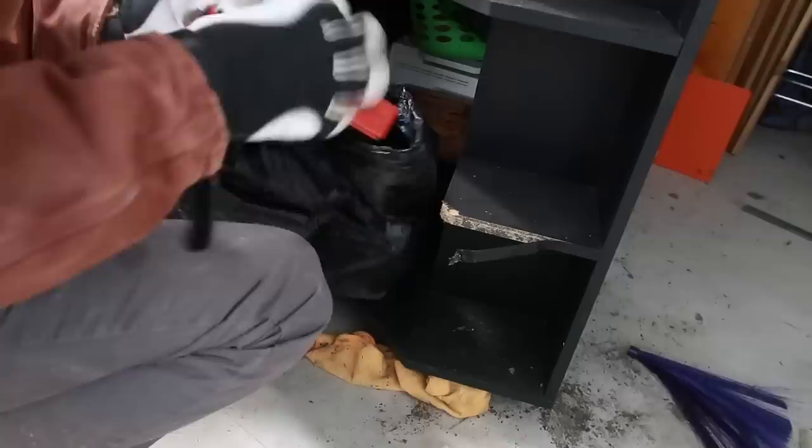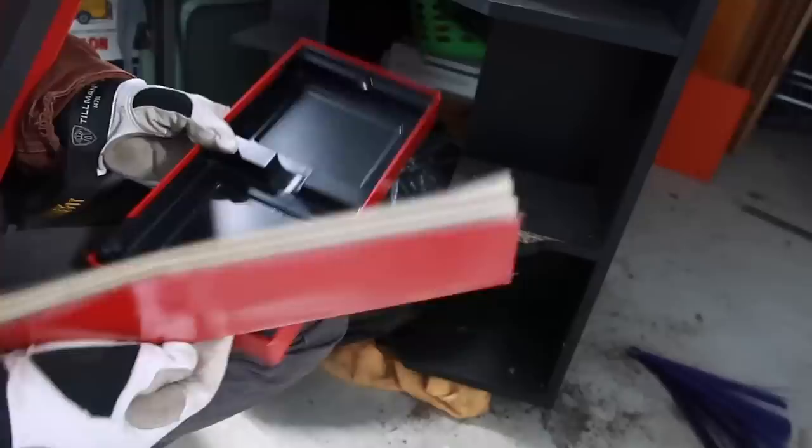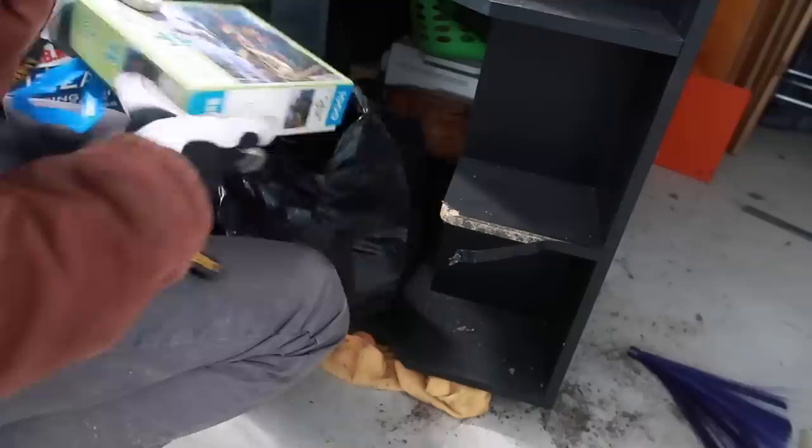This whole other bag here. What the heck? James Brown, Star Time. I don't know, is this a game? Four compact disc edition. It does not feel like they're in there. And it's not. Hey, would you look at that? That's a gaming headset, so there's got to be game stuff in here. Not in this though. That's a puzzle.